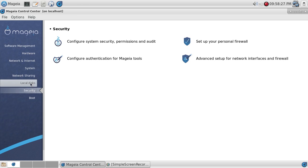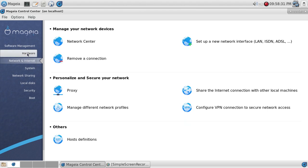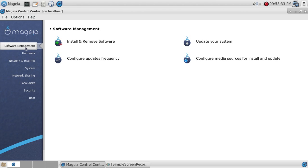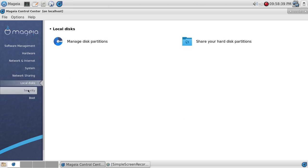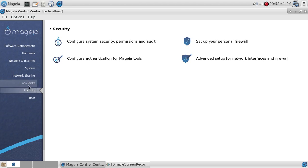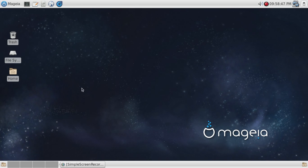Not saying that you couldn't use it as just an everyday desktop system without getting into the enterprise side of things. Excuse me. But just seeing this, I'm going to say this is on the level of really OpenSUSE.